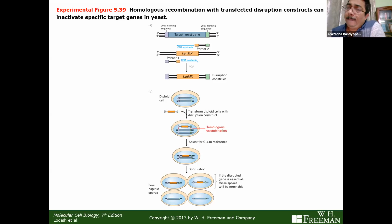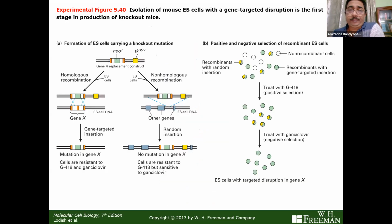The mouse one, philosophically, it is not very different. It is the same thing, just because the homologous recombination efficiency in mouse is much, much lower. So therefore, things get a little complicated there.